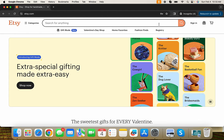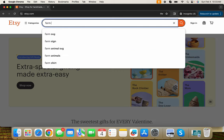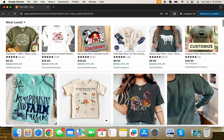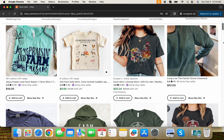So you can type in farm animals or farm shirt. Let's start with that, and then I will go into more specific types of farm animals, because even if you do this farm shirt, by looking at these ideas, you will also start to see what type of farm animals stick out at you, right? Like this one, I already see a chicken.